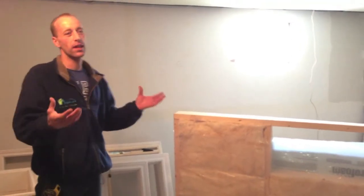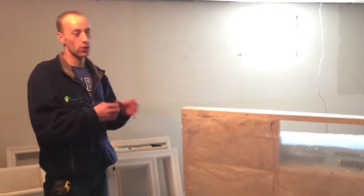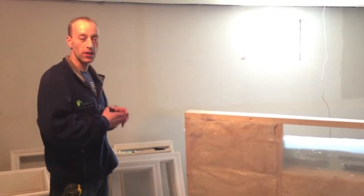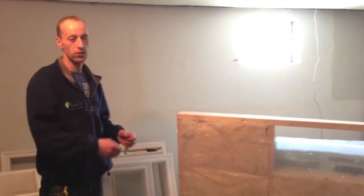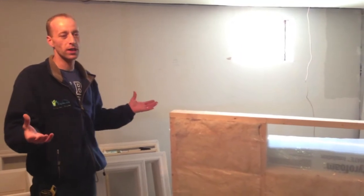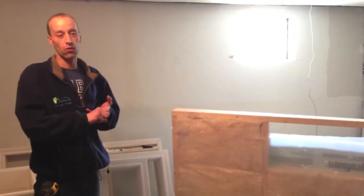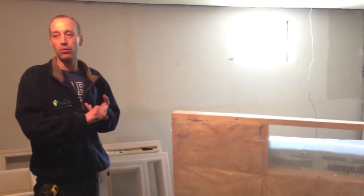So at the end of the day, if you don't have your basement walls done, it's just like throwing money out the wall. 35% of your heat loss is out through the exterior walls in your house. So if they're not properly insulated, it's just like throwing money out the window, right? When we do this process here, it saves the tenants money, it saves overall energy for all of us, and it helps keep people warm.